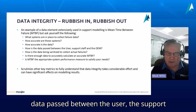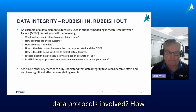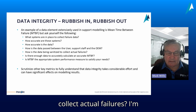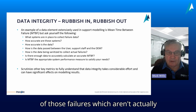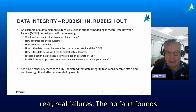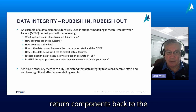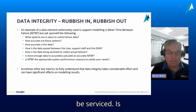How's the data passed between the user, the support staff, and the OEM? What are the data protocols involved? How is the data being validated to collect actual failures? I'm sure we're all aware in the support world of those failures which aren't actually real failures, the no fault founds that we find when we return components back to the manufacturer or back to the bay to be serviced.